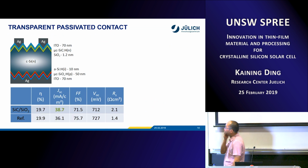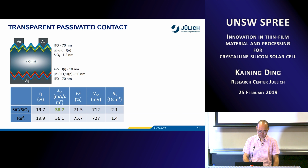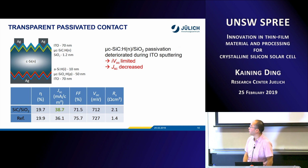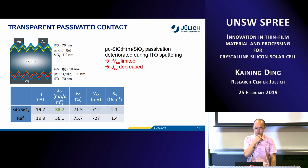Okay, so these are some preliminary cell results. What is shown here are the results of this solar cell and also those of a reference. The reference means a standard heterojunction solar cell with rear emitter. In this case the reference was not very good either, so I apologize for that. It obviously has some issues with the fill factor. But what you can see here is that we have a loss of VOC, and this is mainly due to the sputtering process of the TCO.